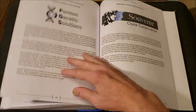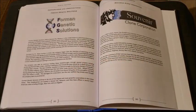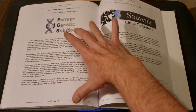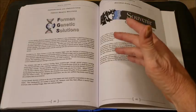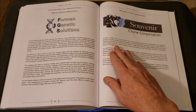There we go. And then we get corporations and organizations. Foreman Genetic Solutions. I love this kind of stuff. A corp, megacorp, whatever it's designated. I love this kind of stuff. I love seeing their logos.